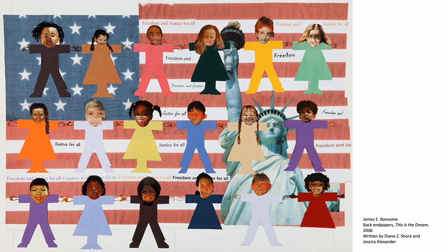What do you notice about this work of art? How is it different from other art that you've seen today? How is it the same? And what do you see that makes you say that? Why would the artist create different types of children and put them on the American flag?